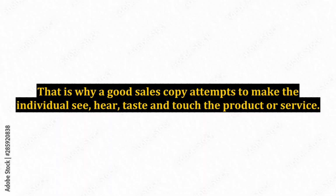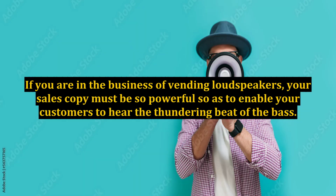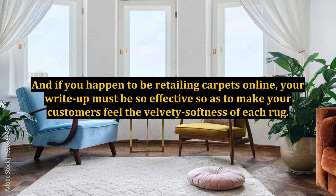That is why a good sales copy attempts to make the individual see, hear, taste and touch the product or service. If you are selling a fragrance line on the web, your product information should be so compelling as to enable the potential buyer to smell the scent of your perfume. If you are in the business of vending loudspeakers, your sales copy must be so powerful as to enable your customers to hear the thundering beat of the bass. And if you happen to be retailing carpets online, your write-up must be so effective as to make your customers feel the velvety softness of each rug.